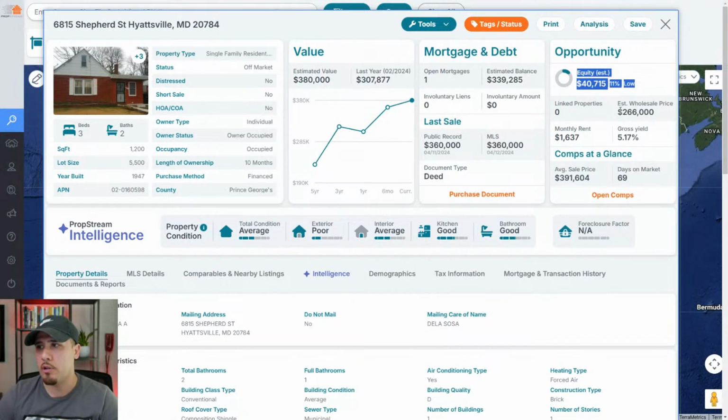And then also, PropStream has this estimated wholesale price, which essentially is just 70% of this. It doesn't factor in repairs or anything like that. So, if you're using this formula, make sure you take a look at that. But that's what I'm looking at. Okay. Great question. What other questions do we have?